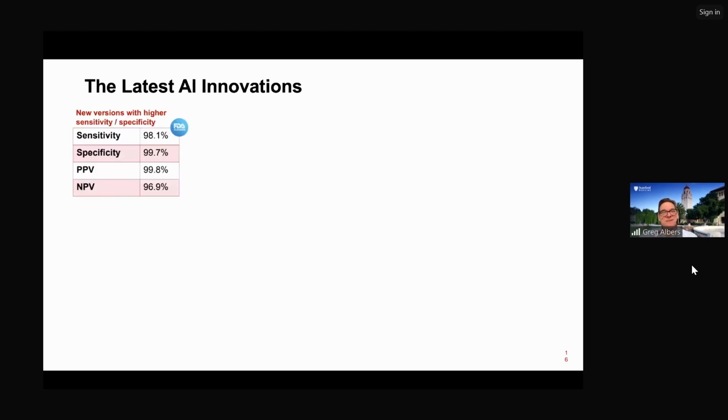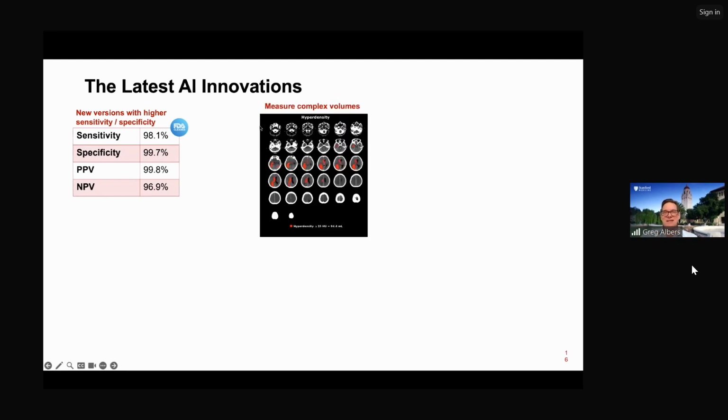because the technology is improving, the protocols are changing, and we're learning a lot from software that was out 3 years ago. Where were the false positives and where were the false negative cases? And can we show the computer how not to make those mistakes? And the answer is yes, and that's leading to much higher sensitivity and specificity with the newer updates to some of these older AI programs.